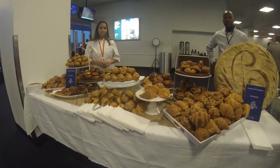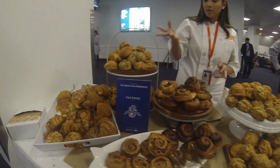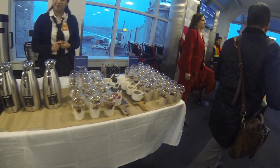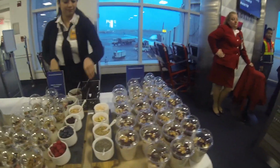Delta had an awesome spread of pastries and other goodies, as well as cold brew coffee and hot coffee catered by Balthazar. We grabbed a coffee and some oatmeal. Why not? It's not every day that you get yummy treats before a flight like this.